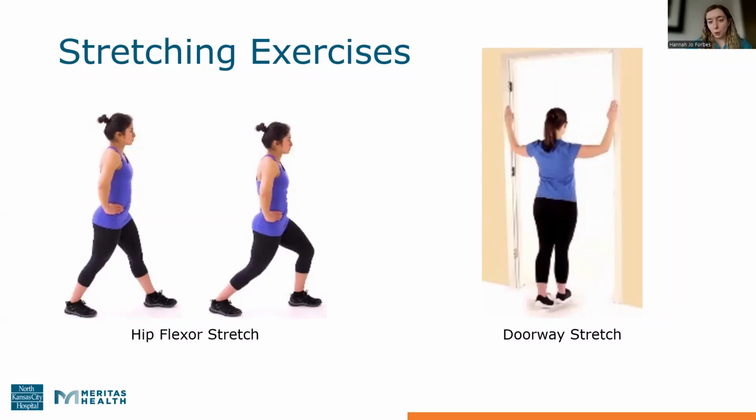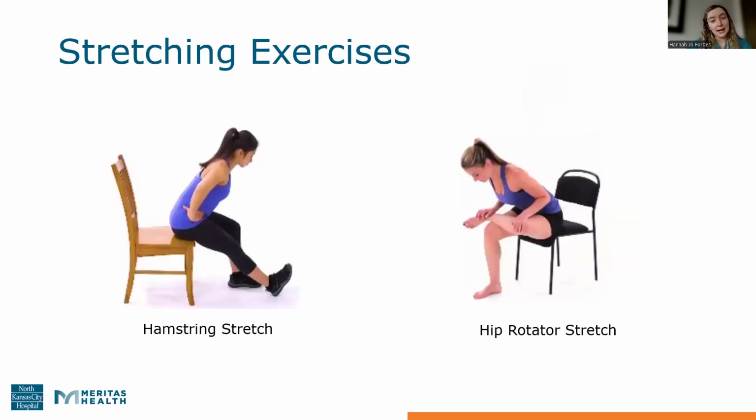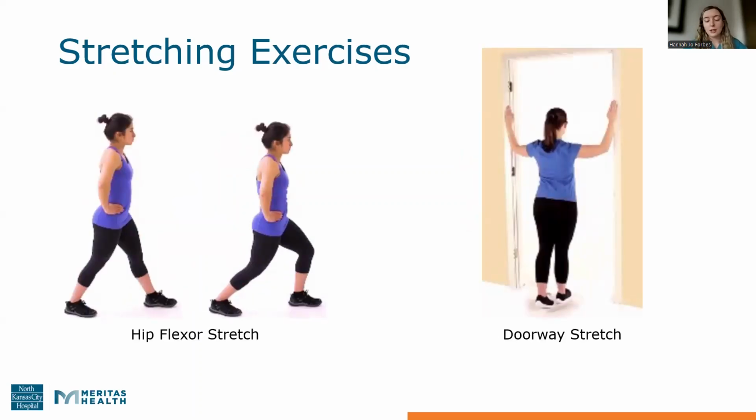Moving on, we have this doorway stretch. This can always be modified to doing one side at a time. So if you don't have the mobility for both, or it just feels too tight, you can always just do one side at a time. And you're just slightly leaning into the door. The woman doing this has one foot in front of the other, so you can control how much weight's going forward.